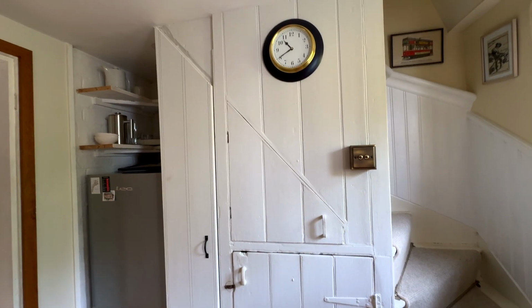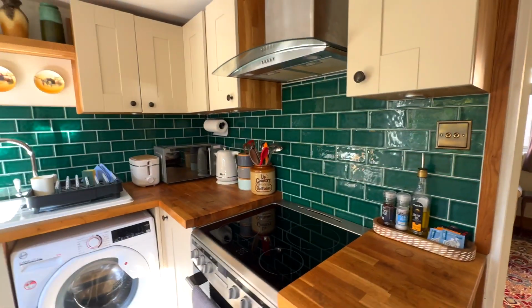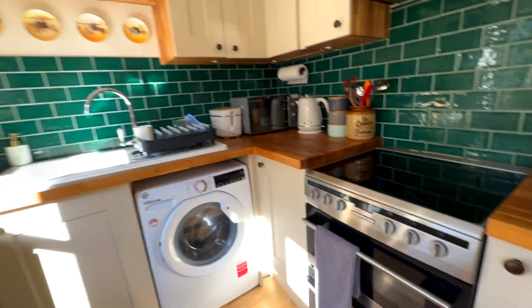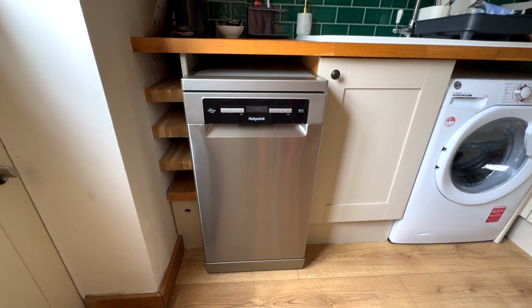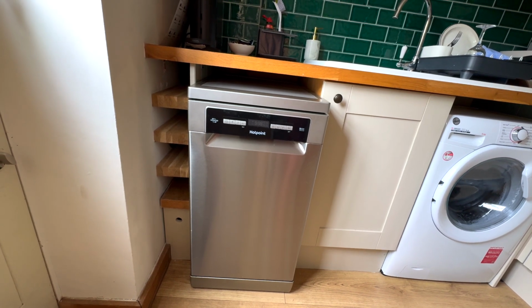Nothing is lost when it comes to space here. And on the other side of the kitchen, you'll find the induction hob along with an electric oven, a washing machine, and again, space maximization next to the dishwasher. You have these cubbies, which are perfect for storing bottles of wine or other items.